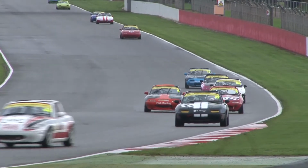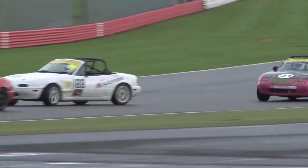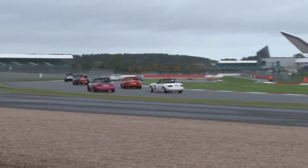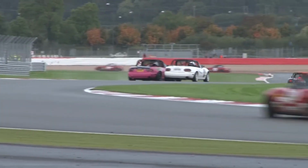The Chris Hart and Sam Smith battle. Richard Collins in there as well in the number 5 car. That very distinctive car, number 188, getting himself all sideways. That's Jake Simpson there. Jake managing to kind of control that car. These guys having lots of fun in a very slippery Silverstone there.